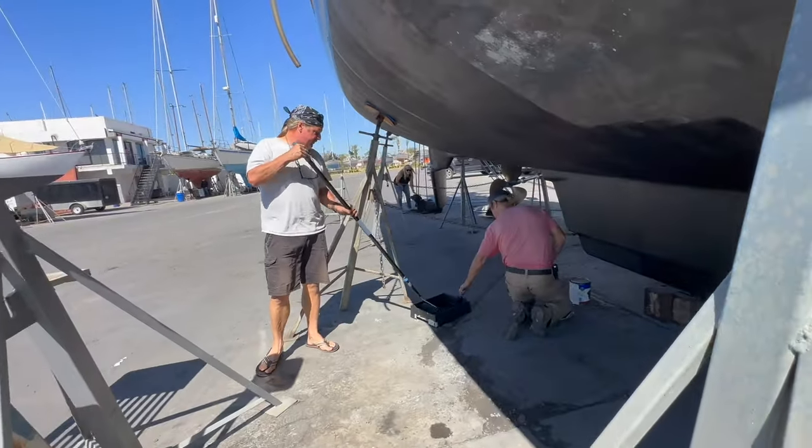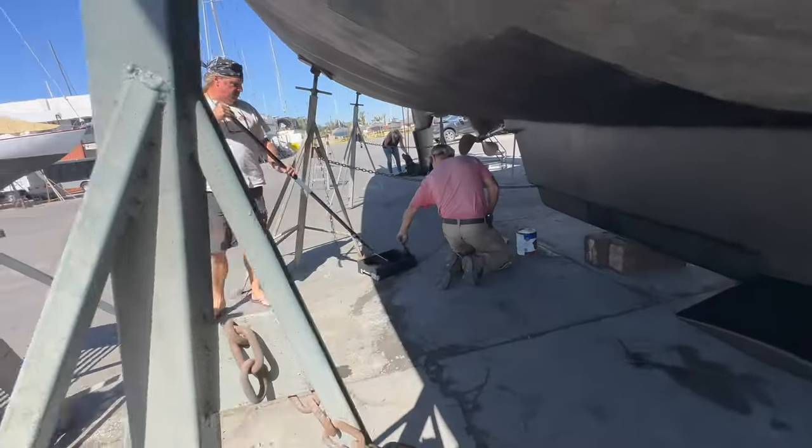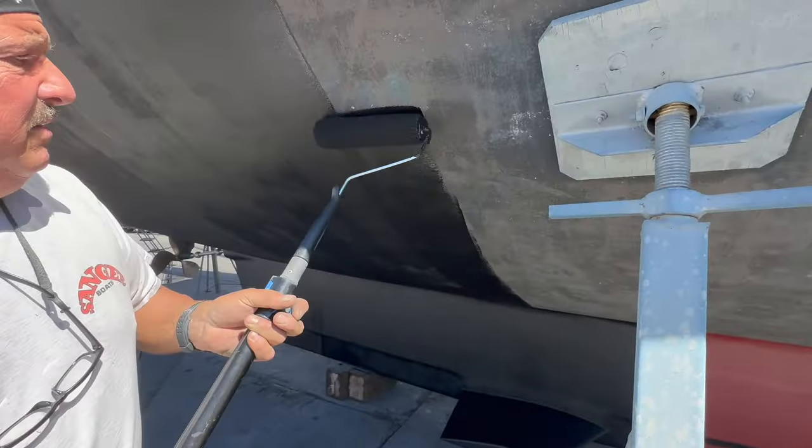And then we all get to sail together. Woohoo! We're not leaving until you guys come with us, so.